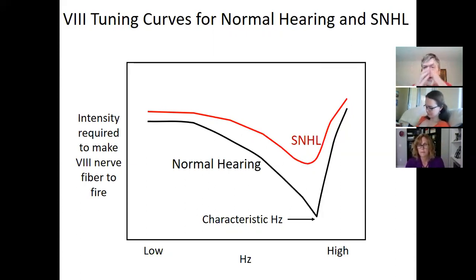because the outer hair cells no longer sharpen the traveling wave. So the dull, rounded traveling wave has sent its problems further up the system. So now you're finding problems with the eighth nerves too. They're not as tonotopic anymore. They have lost their specific tuning. So the tuning curves are broader. More frequencies can make that same fiber fire.